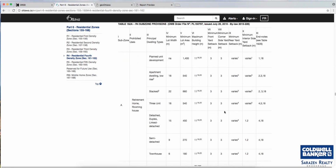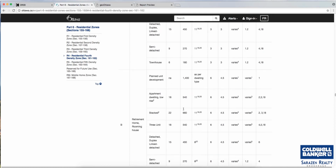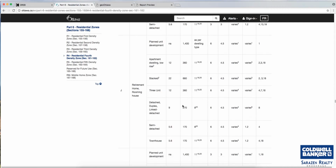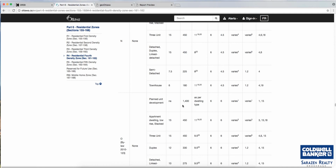So what I'm scrolling down for now is this. Once you've decided what the usage is that you're planning on doing on that property, you would go into a little bit more detail where you'd want to do a semi-detached. This section here outlines the kind of property you want to do within the zoning, how many meters you need per lot, or how many feet, it depends. Let's see what metric we're in here. The table gives you that. Okay, so that's in meters.